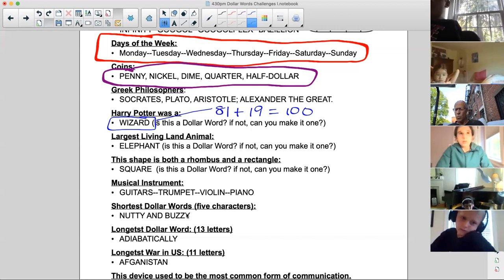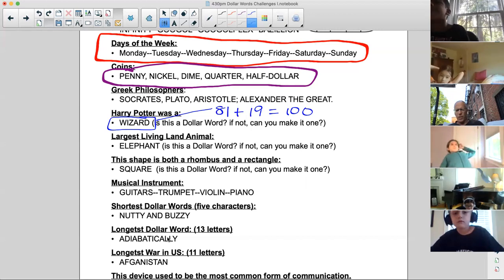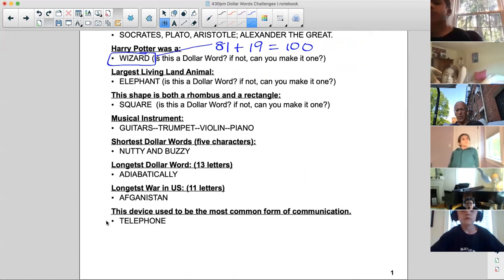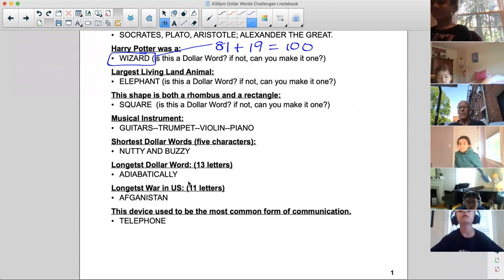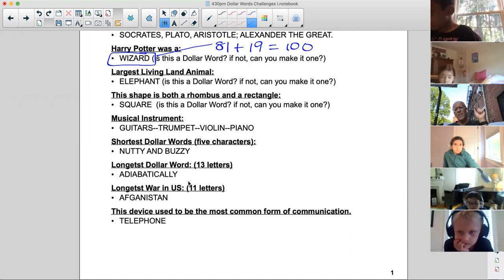The shortest dollar words in the world are nutty and buzzy. And this word, I don't even know what it means. Adiabatically is the longest dollar word at 13 letters. And oh, look at this, a telephone. Beautiful job, everybody. You were amazing. I hope that algebra is a lifelong love for you and that this will help you do that. Remember what Alexander told you. Whenever he's anywhere and he sees a word, he tests it to see if it's a dollar word.